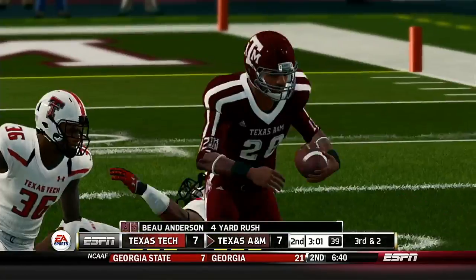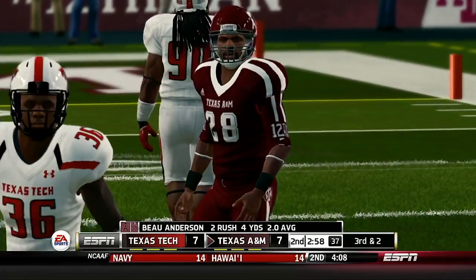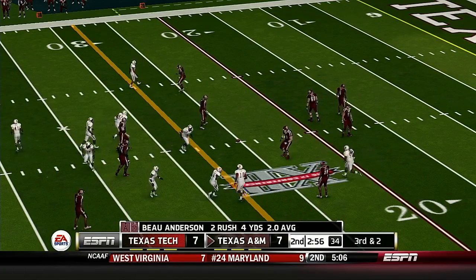He gets out to about the 25-yard line. That's a gain of three on the play. That'll bring up third and two.